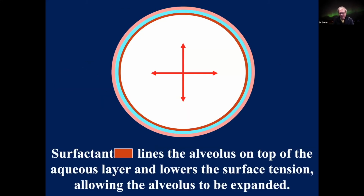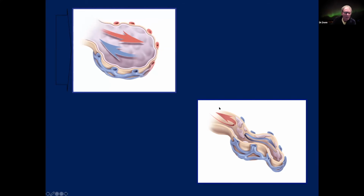Well, along came surfactant, probably the most studied and beneficial drug in the history of neonatology. And what happens with surfactant, you see here in red, the surfactant lines the alveolus on top of the aqueous layer. In other words, it collects at the air-liquid interface and lowers the surface tension, which allows the alveolus to be expanded. And so we go from this collapsed terminal bronchial and alveolus, which prohibited the successful entry of gas during inspiration, to a now adequately expanded alveolus in which oxygen could flow in easily and expiratory gases were able to escape during expiration.